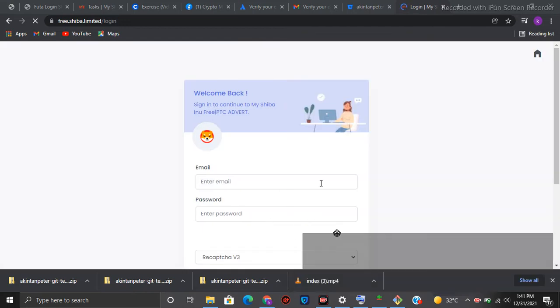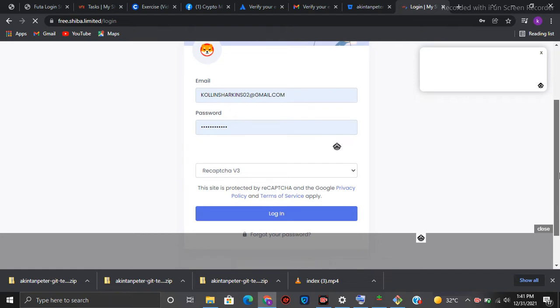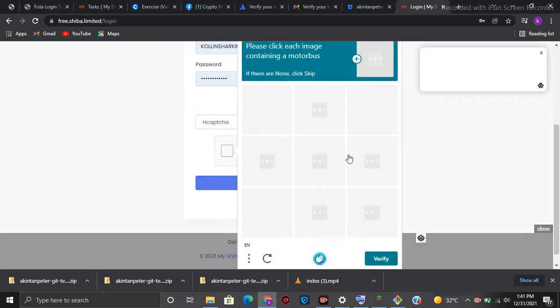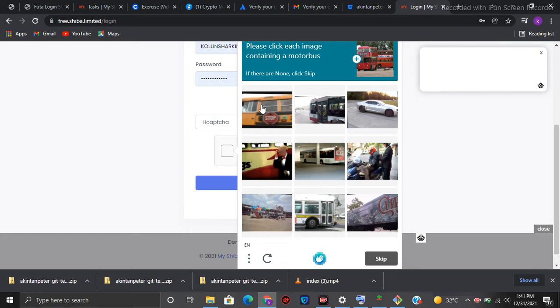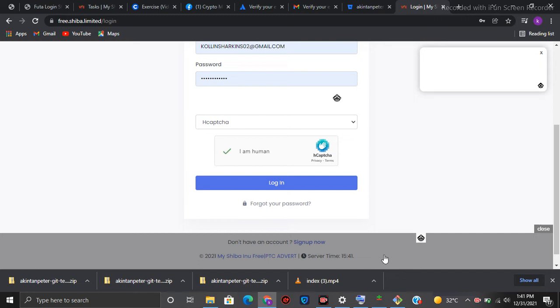It is still loading now. You can see this is where I need to log in. You need to verify with Google to ensure that you're not a robot. So you click this captcha, click I'm a human, then do a few things, click the boxes like that. Okay, then we verify them and log in to the main page, the main site.